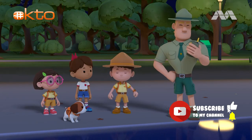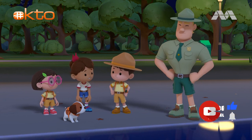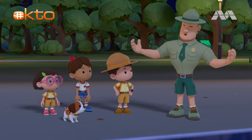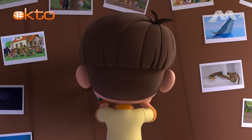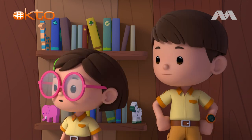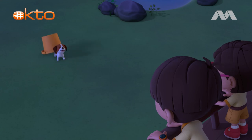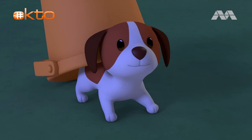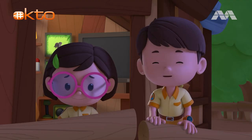Ranger out. What an eventful night! Yeah, but I'm really tired now. Get a good rest, Junior Rangers. You deserve it. Mission accomplished. I'm glad we managed to help the baby hawksbill turtles reach the water safely. Are you pretending to be a turtle, Hero? I've never heard a turtle bark before. You're an unusual turtle, Hero.